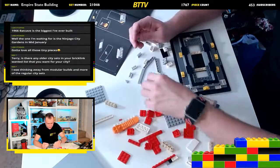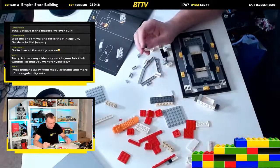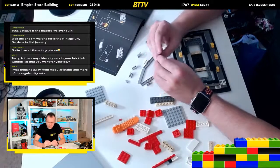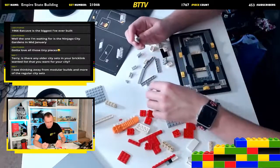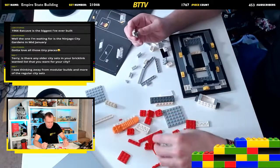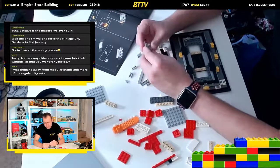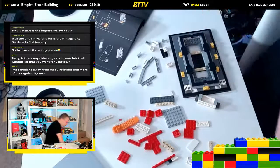I do have a box actually that my mum gave me from my old collection, and I think I've got the old hospital in there, and the old police station, which would have been from about 1988, I think. I was looking at the facts, look, I've got it here, let me just get the instructions. This one.